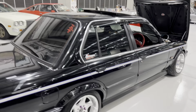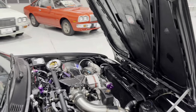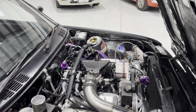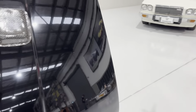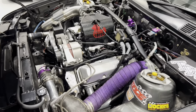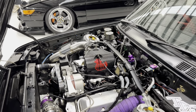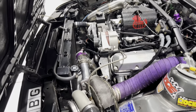Some E36. With, what's this? I really don't know. I think it's a V6 engine and it's turbocharged. I like the wrap. It's purple. Oh yeah. Matches the lug nuts. And his waist here. Yeah, that's pinstripe.